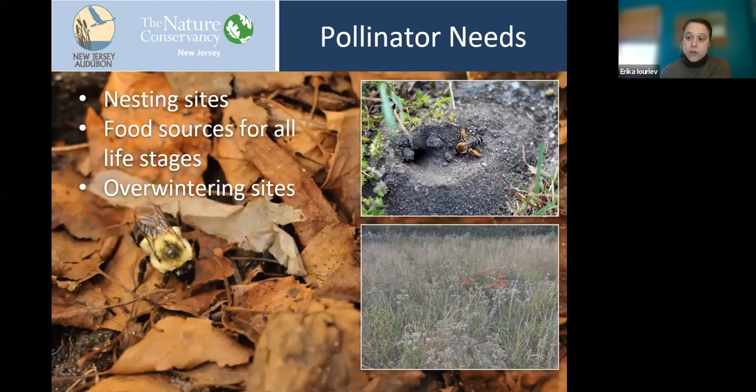They need nesting and overwintering sites. 90% of our native bees are solitary, with females nesting on their own. And of those native bees, 70% nest underground and 30% nest in stems and wood cavities. Social bees, like bumblebees, nest in trees, crevices in rocks, burrows found in the ground, and under grass tussocks. Many insects, like the bumblebee queen shown here, overwinter in leaf piles or brush piles.